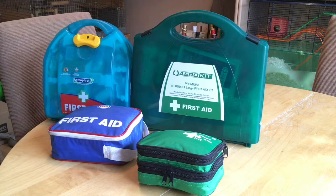This is a response to a tag by my old mate Chunky Prepper, the old first aid kit tag. I got tagged a week or so ago, and this is my response to Chunky's tag. It's all about first aid. It's all about what you carry when you go out, and the amount of gear that you carry, and also the types of gear you carry.